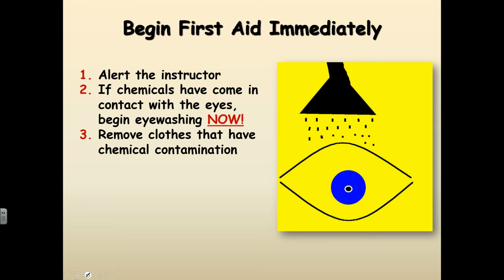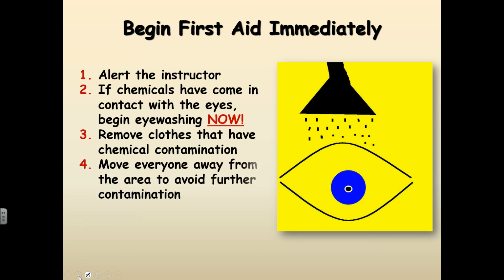Remove any clothing that has been contaminated with chemicals. So if you get a chemical spill on your clothing, you want to get the clothing off of your skin because you do not want your clothing to keep the chemical directly in contact with your skin. You got to get it off. Get the chemical and then rinse the chemical away.